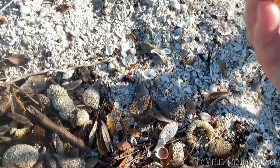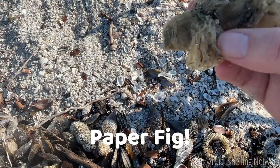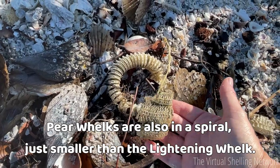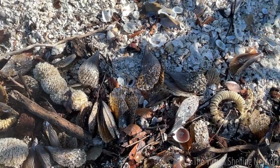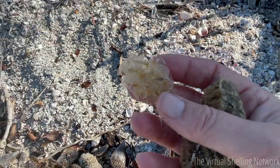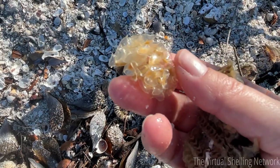And then here is a good example of what I believe is gonna be that pearwhelk. So you can see it's a lot more thin, and they're kind of in like more of a clump and not so much the spiral shape like the lightning whelk. So those are a bunch of different egg casings for you guys to see in all of this fun wrack line, which is super, super exciting. Here too, let's see, here's another example of that. Let me get in the sun here, of the banded tulip. So you guys can see what that looks like too.